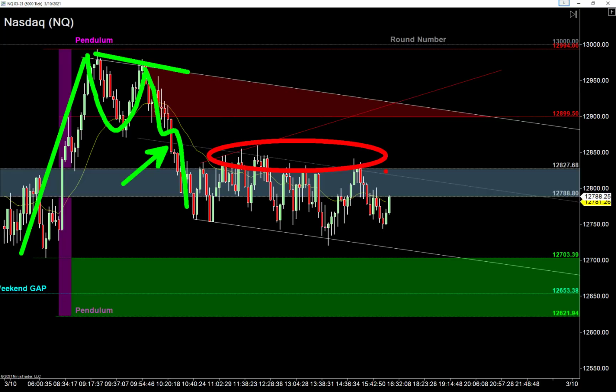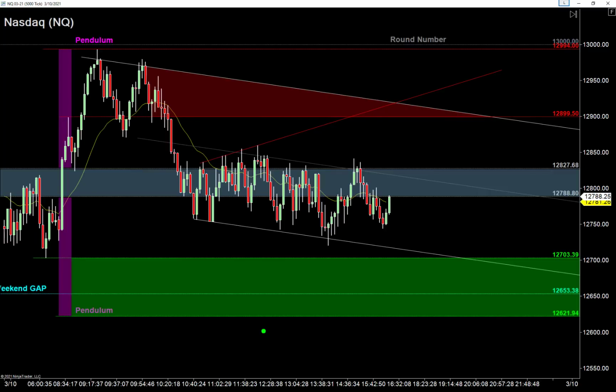But this is a big clue. If the bears really had this sucker, they would take this thing and run. I mean, we'd be halfway back to those lows from yesterday by now. So it's obvious the bears are not really in control, you know what I mean? But again, as we go lower, you've got to get that follow-up go, right?